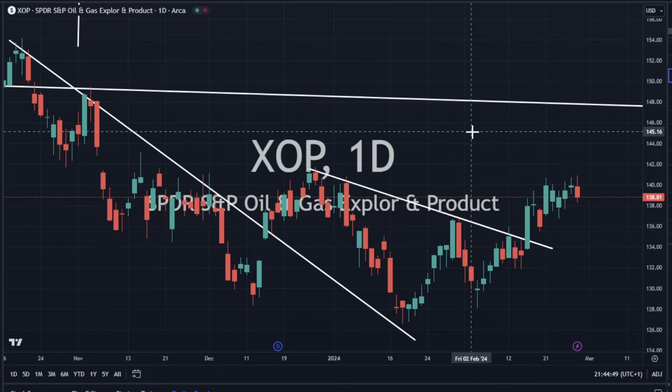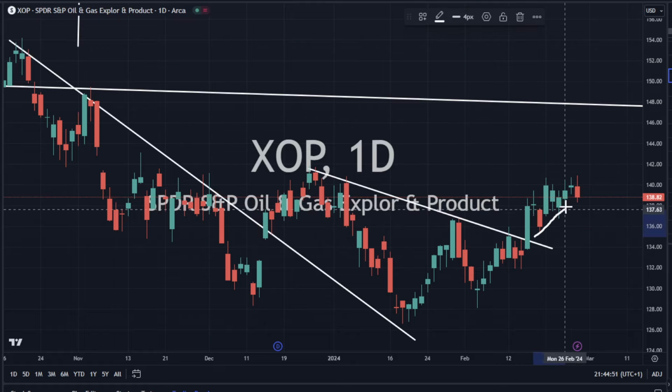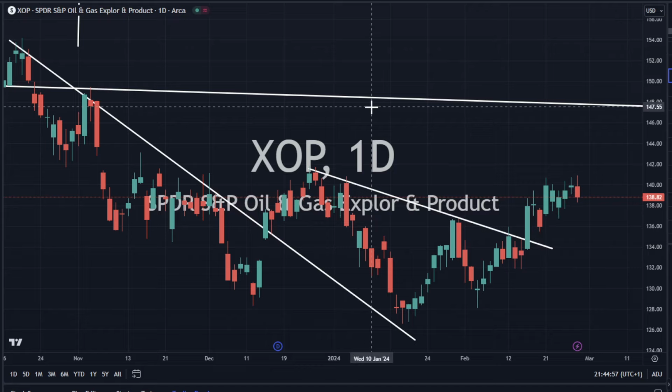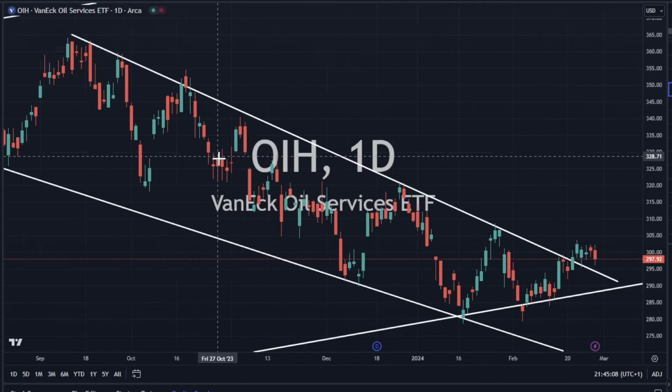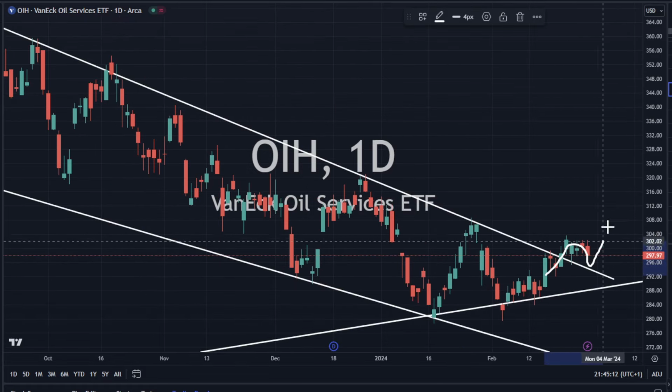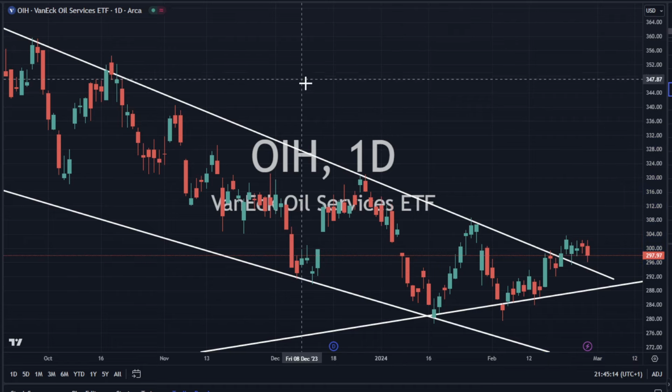Our boy XOP, yeah, you know me, down a little bit. We could see maybe a little jaunt around, but overall, it depends highly on oil. If we can get oil moving to the upside, this will follow whatever oil does for the most part. OIH down a little bit. We're still above the trend line. We've broken that trend line, basically doing our return move, our retest, and then I think eventually it'll work its way on up. Still looks good there.